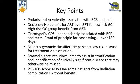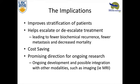The 31 gene genomic classifier, one thing to say there is that this wasn't commercially developed and sold, it only costs $150 when they're doing it on a research basis. And it helps select low-risk patients for de-escalation of treatment. The stromal signature is novel. It's an area that will help stratify patients and identify patients who are at risk that maybe a biopsy missed. And the PORTOS score can help see who will respond or not respond to radiation therapy. So this can help us stratify patients.